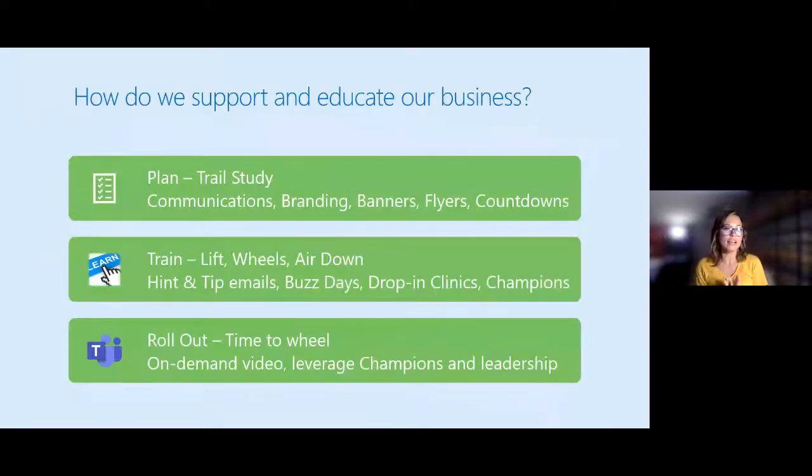Okay, so then the last thing is to roll out. So now that I've done all my airing down, I got the wheels, I've done my trail study, I'm gonna go on this really awesome trail. We're gonna roll out, we're gonna wheel. So now we get to have the fun, right? Now we're rolling out Teams. Now we're gonna provide on-demand video training.